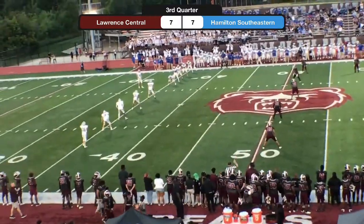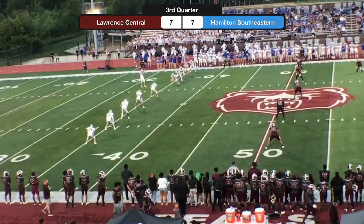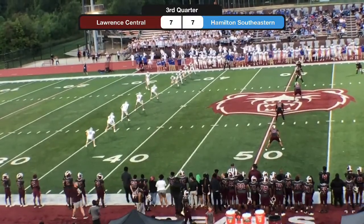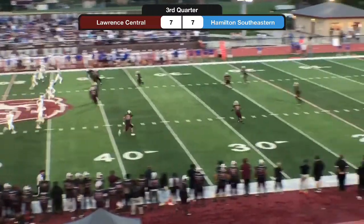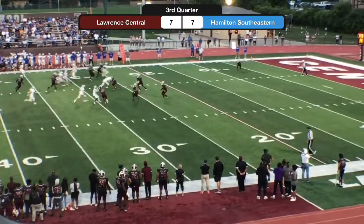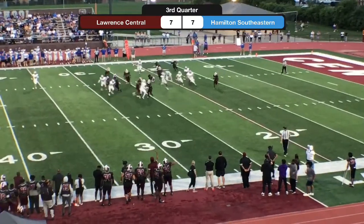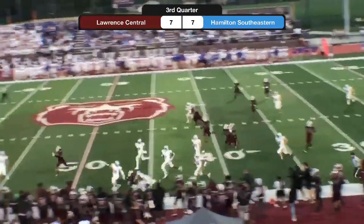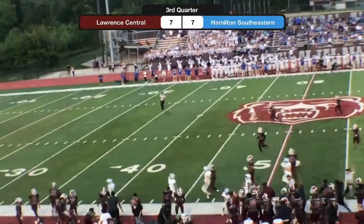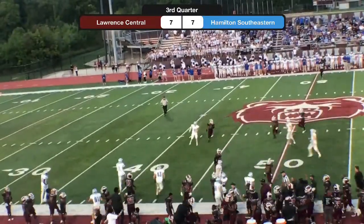HSC gets ready to kick it off here at the 40. And a nice kick there, returned at the 3-yard line. Oh, he's got room. Central putting some speed on. Was able to get it to about the 47-yard line.